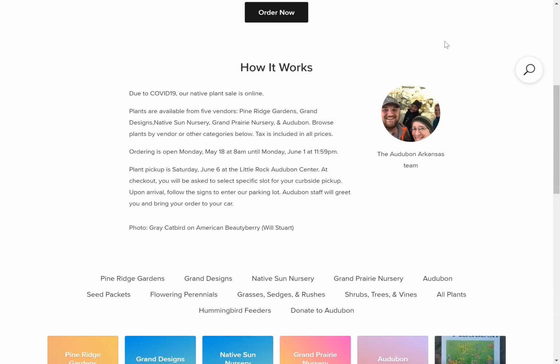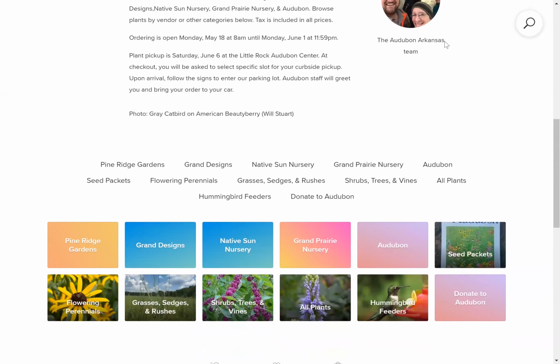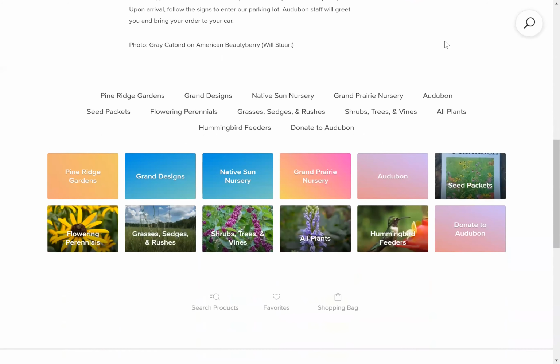So as we continue to scroll down, you can see the different categories that are available. You're able to shop both by vendor and also by plant type. For example, we have Pine Ridge Gardens here set up as a vendor, and then you see Grand Designs, Native Sun Nursery, Grand Prairie Nursery, and then Audubon plants separated out there by department essentially, or by vendor. And then our categories for plant type are flowering perennial, grasses, sedges, and rushes, shrubs, trees, and vines.